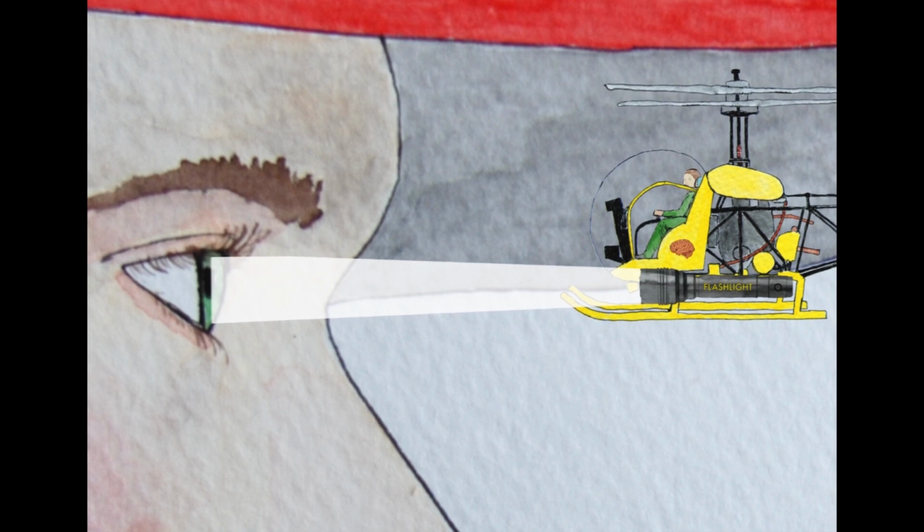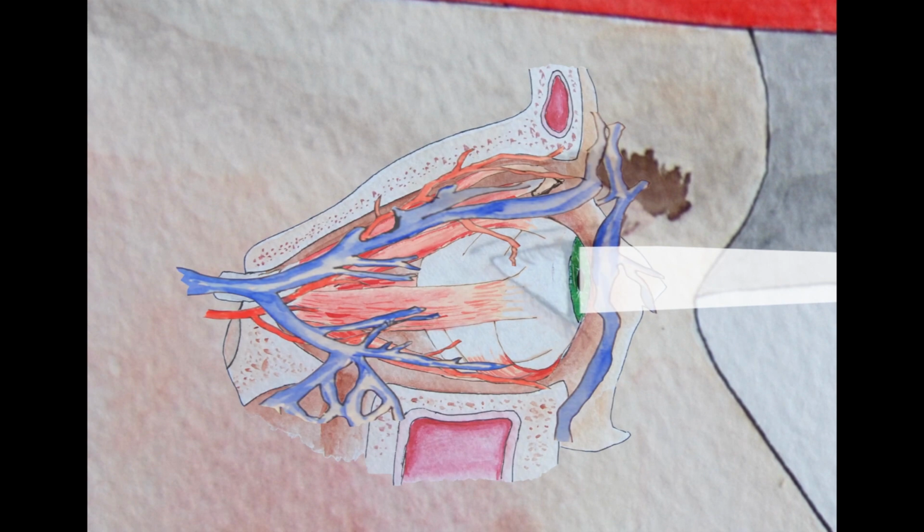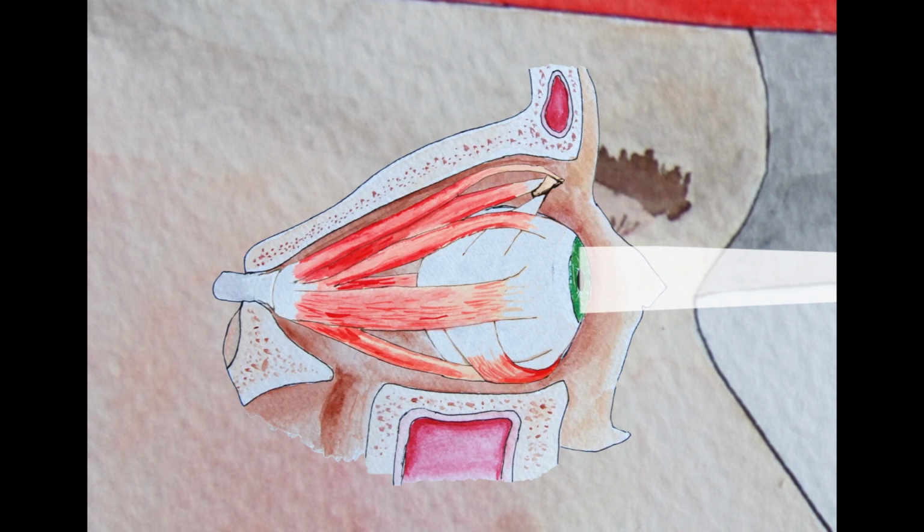Let's observe the anatomy of the eye in a little bit more detail. If we peel away the skin, we can see the arteries and veins which supply important nutrients to the area. Next, we can see the surrounding muscles which help move the eye in all directions.